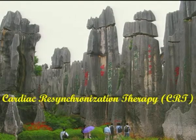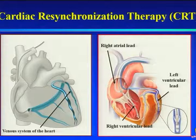Now, what about cardiac resynchronization therapy? This is an area which is not very new anymore, because I can recall that the first device I ever implanted was about the year 2000 in China and also in Hong Kong. I was invited to be the first implanter in mainland China. I think since then, this treatment has developed and evolved very quickly.